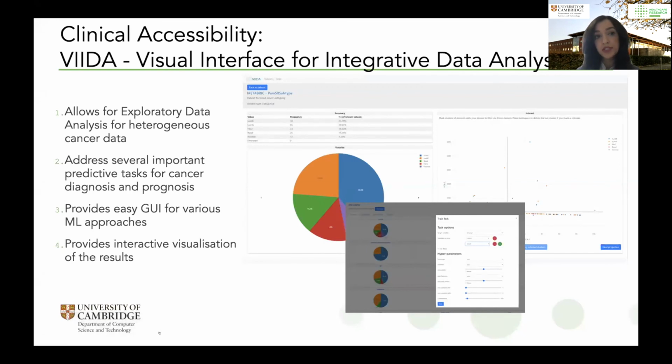One particular project that I'd like to mention is called VIDA, Visual interface for integrative data analysis. VIDA is more general in a sense, and it basically allows clinicians to work with the input data, model it using some machine learning model, and also interact with the output of it.